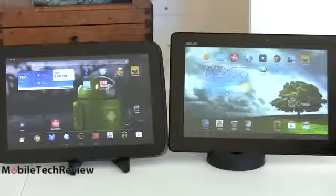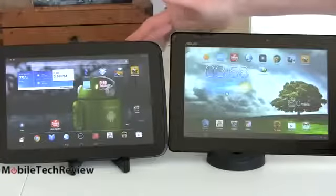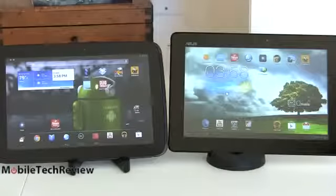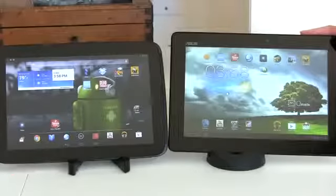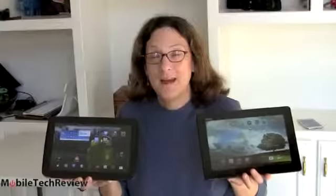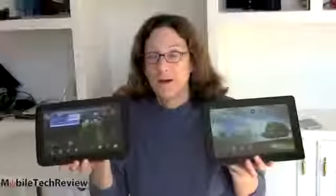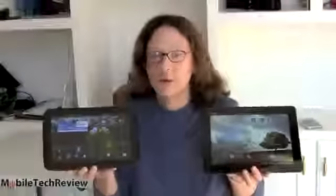In terms of charge times, because the battery here is bigger and they're both using pretty low-power chargers, the Nexus 10 takes a lot longer to charge. It can take like 5 hours to charge if you've got it completely empty, whereas the Asus will charge in about 3. So that's the Asus MeMO Pad 10 and the Nexus 10. Both of them are available now, and I hope now you see what you're getting for that extra $100 in the Nexus, and see if it's really worth it to you.